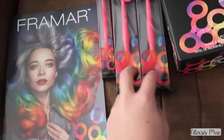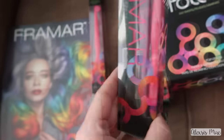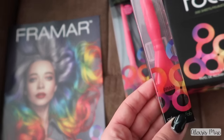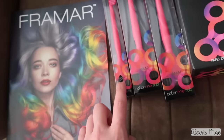So I got two packs of the smaller brushes. This comes with three brushes, so I got six new brushes. And then I got this pack of little brushes, and I didn't even know that they had these. I am so stoked for using these for balayaging. That's going to be awesome.